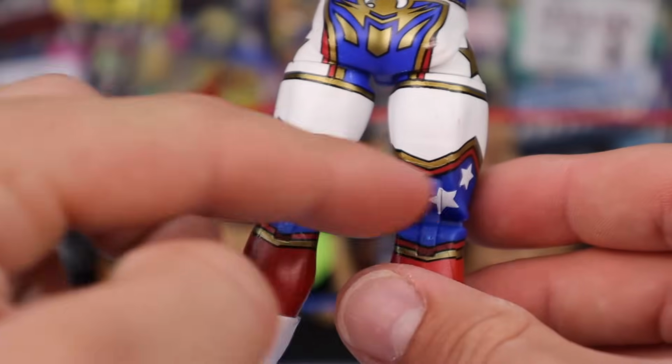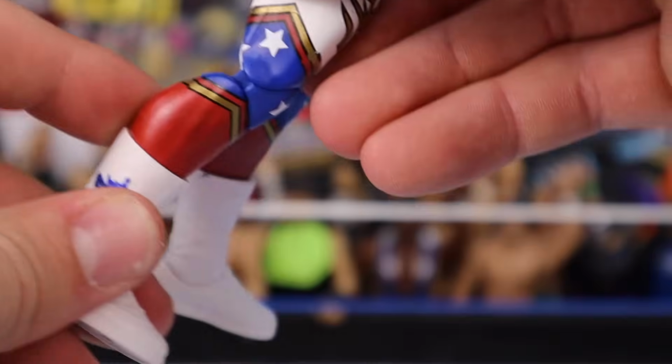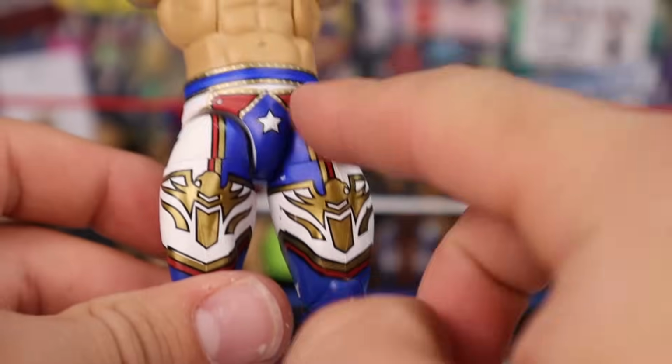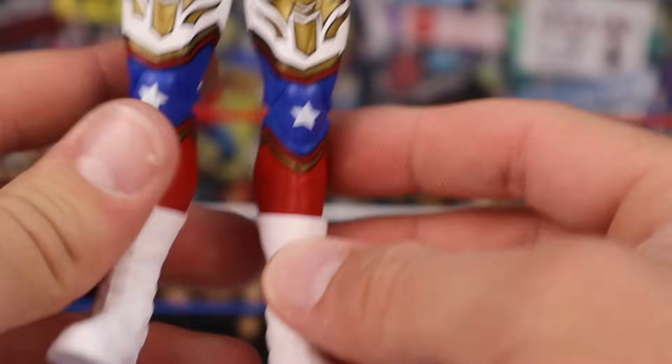You have that same gold eagle on the back, more stars. How do the double jointed knees move? Oh, okay. No, that's actually not bad. Okay, double jointed knees. Let's see about this side. Yeah, no, double jointed knees actually work pretty good. But this upper area here, this needs to be taken a look at by Mattel.